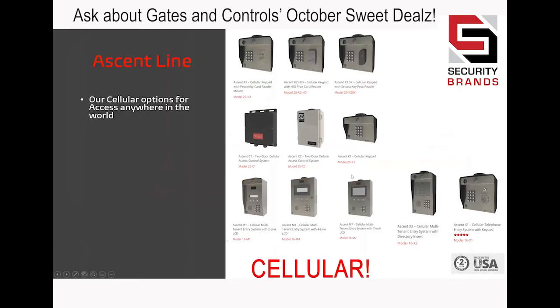Now this is my Ascent line, which we have several different products for different applications. This is my cellular controller. They do come with a subscription, and we'll take a brief look at that here shortly. But offered in several different configurations. All are going to offer control via app, text, and voice. Some of the units will offer a call feature, particularly in my multi-tenant units, and my basic residential one, which is my most popular, my Ascent X1. Always on back order and kind of flying off the shelves across the nation.